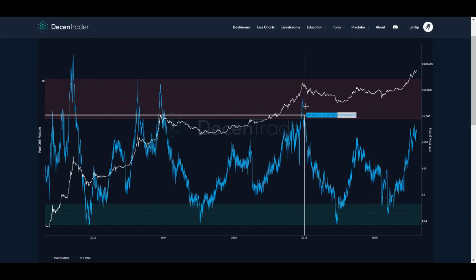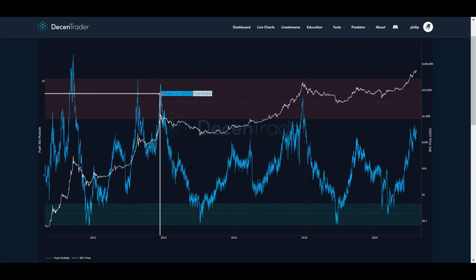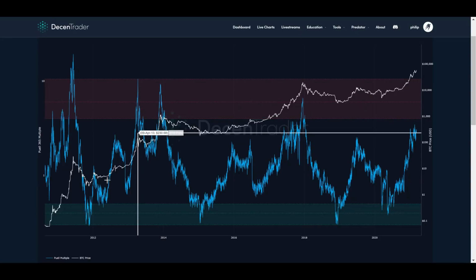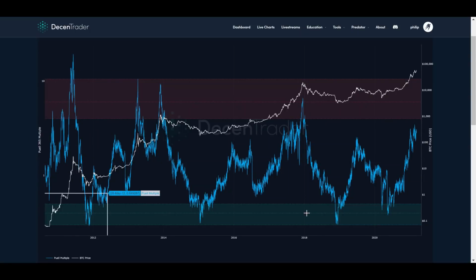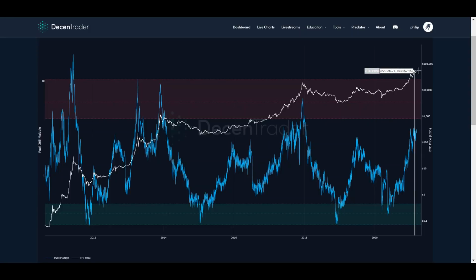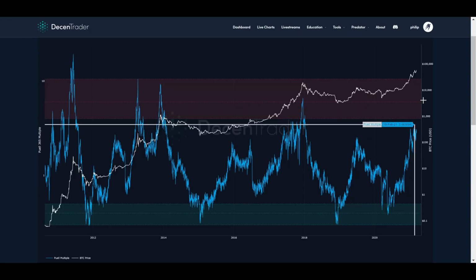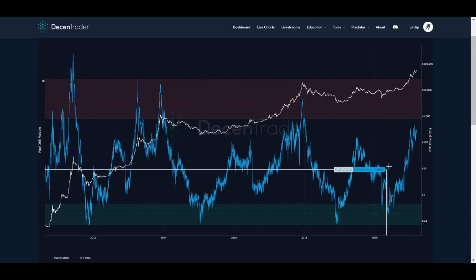So when the blue indicator heads into the red band, we have previously seen major pullbacks for Bitcoin price in 2017 and in 2013, the major cycle highs, and also in 2011, the very early days of Bitcoin, where price was extremely volatile. So right now we can see that the indicator is just below the red band, but if Bitcoin does accelerate in price, as we're expecting to see over the next few weeks, then we could see this indicator head into that red band, which may indicate a need to manage risk, something we're certainly looking at over at Decentrader.